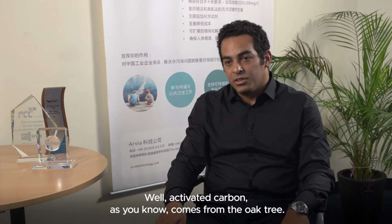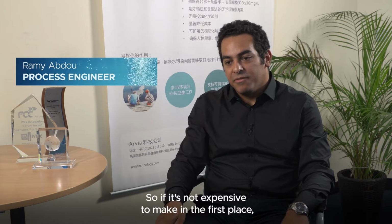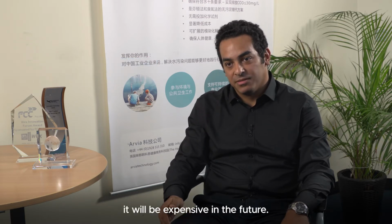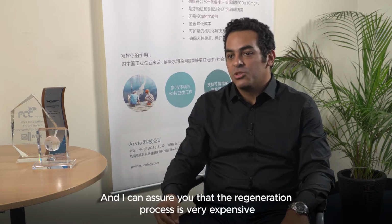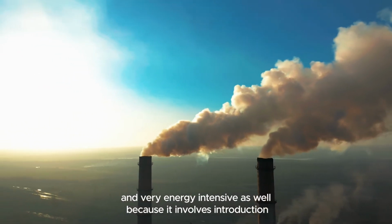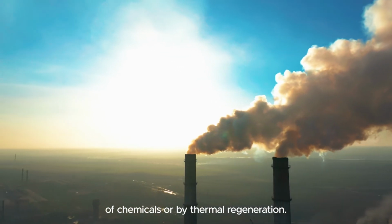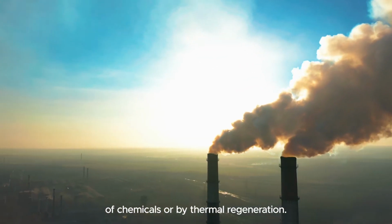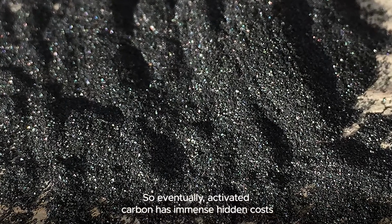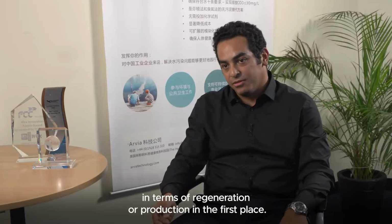material. Well, activated carbon, as you know, comes from the oak tree. So if it's not expensive to make in the first place now, it will be expensive in the future. And I can assure you that the regeneration process is very expensive and very energy intensive as well, because it involves introduction of chemicals or thermal regeneration. So eventually activated carbon has immense hidden costs in terms of regeneration or production in the first place.